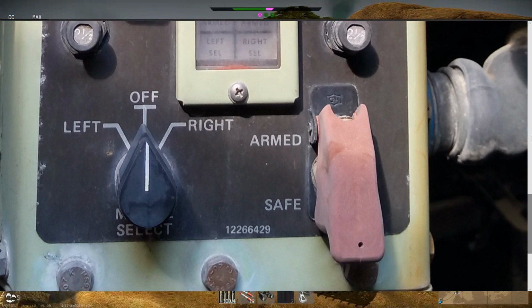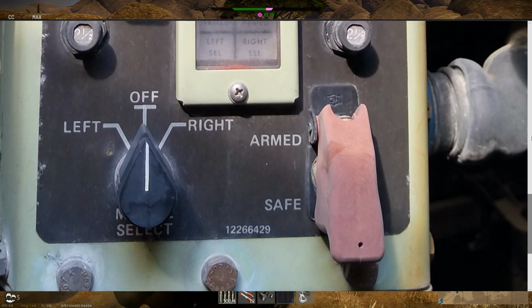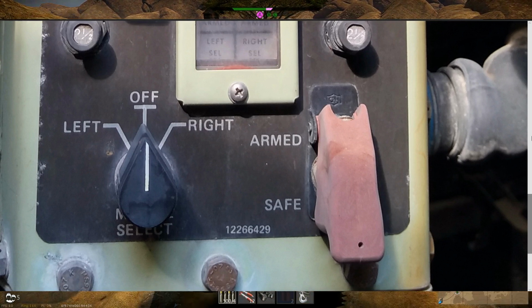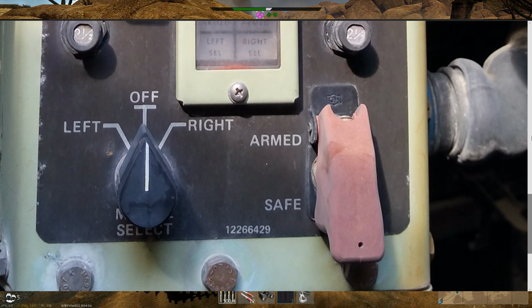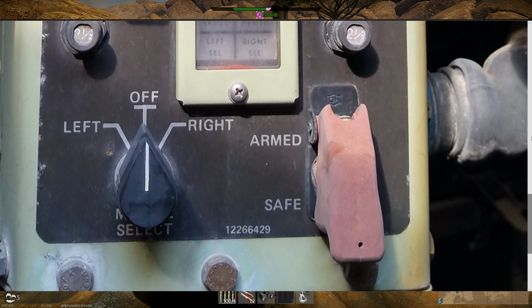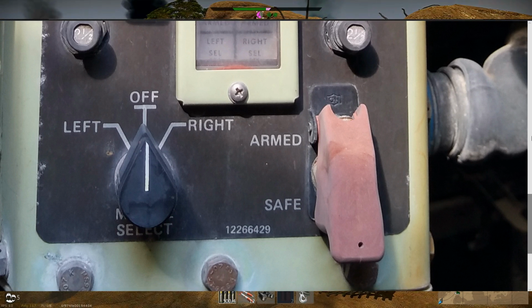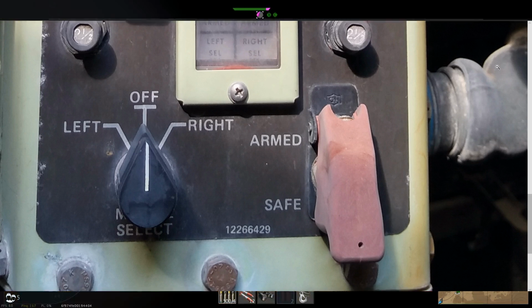So the bottom two are the real business ends. So you have your missile select. In the game, you can only shoot, I think it's the left, then the right, and you don't get the option to shoot the other first. Or am I backwards? I don't remember. But in real life, you could switch between which missile you want to shoot at any given time.